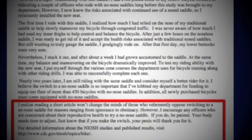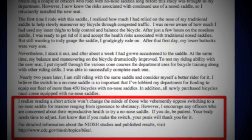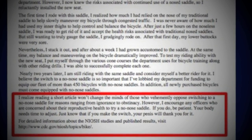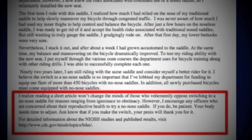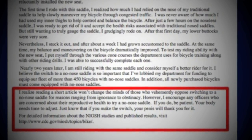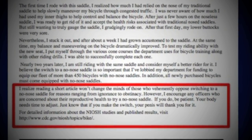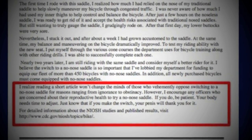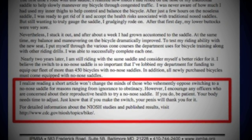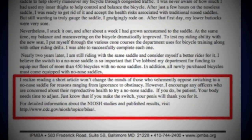I realize reading a short article won't change the minds of those who vehemently oppose switching to a no-nose saddle for reasons ranging from ignorance to obstinacy. However, I encourage any officers who are concerned about their reproductive health to try a no-nose bicycle saddle. If you do, be patient. Your body needs time to adjust. Just know that if you make the switch, your penis will thank you for it. Again, www.cdc.gov/NIOSH/topics/bike.